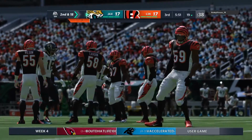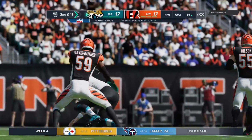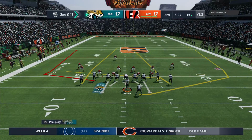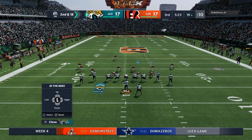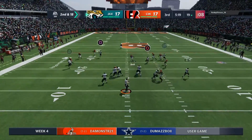What you're hoping is that you figure out and you see and get a clue that maybe there's going to be some pressure coming at you, and you change the blocking schemes. Maybe you go to max protection. The biggest one is maybe you bring your running back in to try and keep you clean. But in that case, that didn't happen. 0 accountability, and a sack resulted.